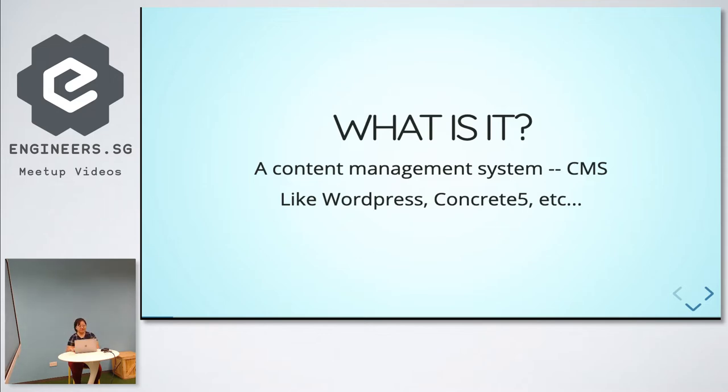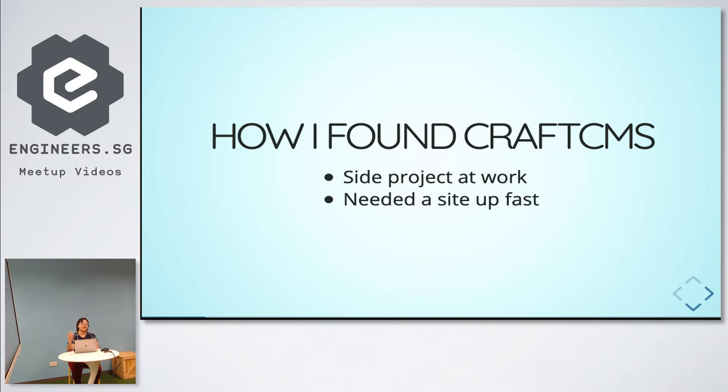Basically, how I found out about Craft CMS was last year, in the midst of working on a main project in my company, we took on a side project to help a company called Grohe, the one that sells showers, a German company. They wanted to get a website up quick. So my directors chanced upon Craft CMS, and that's how I got to know about it, and how I got to touch a bit of code and all that.